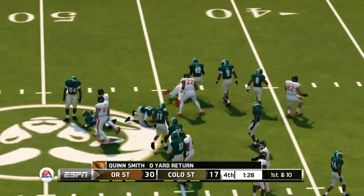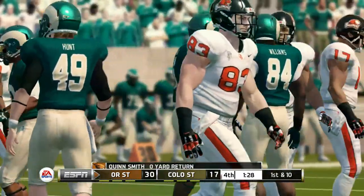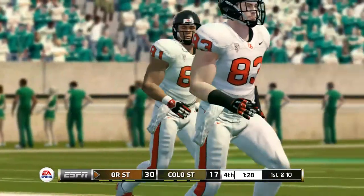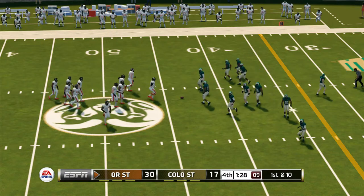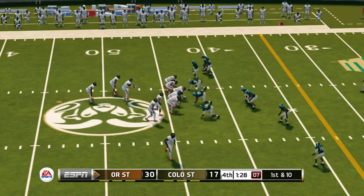Brought down at the 44. They were really hoping to get the ball back there. Well, now they have to call on their defense to make something happen. They need a big play right here to get that ball back. Both sides have made their way back out, and we're just about set to get going again.